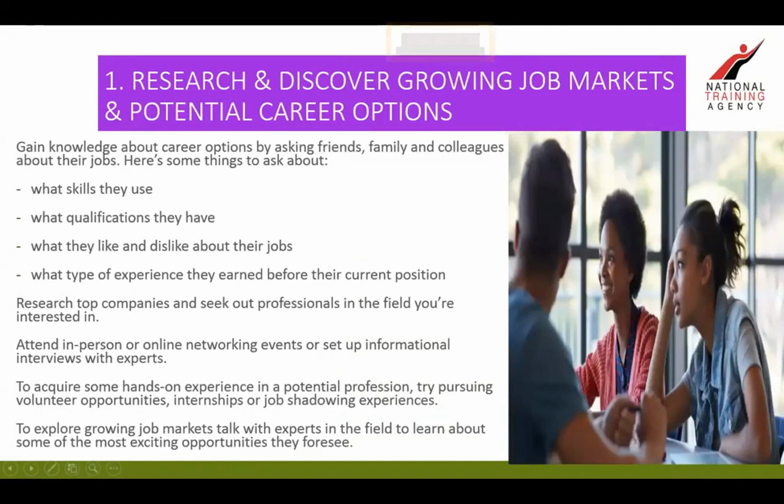So we want to jump right in. The first step is to research and discover growing job markets and potential career options. The simplest way to begin your research is by asking questions. You want to talk to your family, friends, and even colleagues about their jobs. Here's some things you'd like to ask about. You should investigate what skills they use, what qualifications they have, what they like or dislike about their jobs, and also what type of experience they earned before their current position.